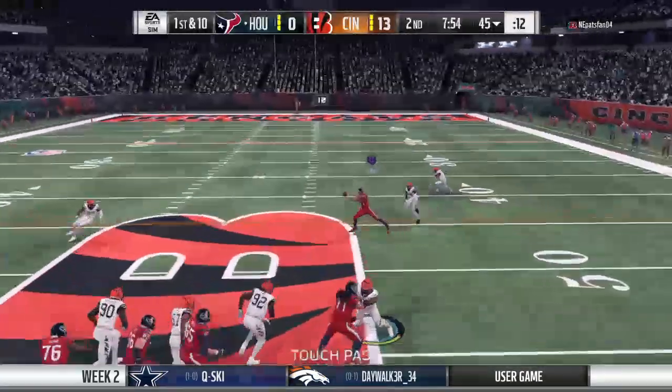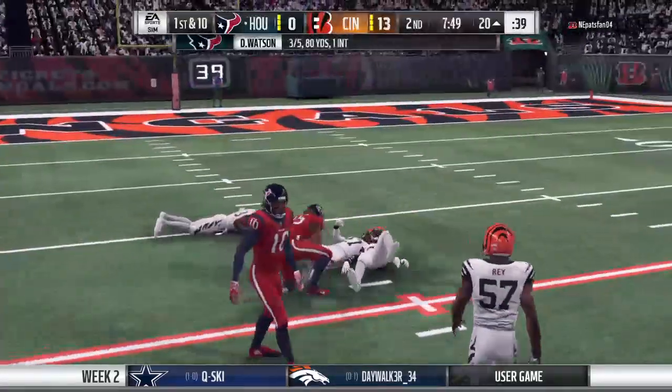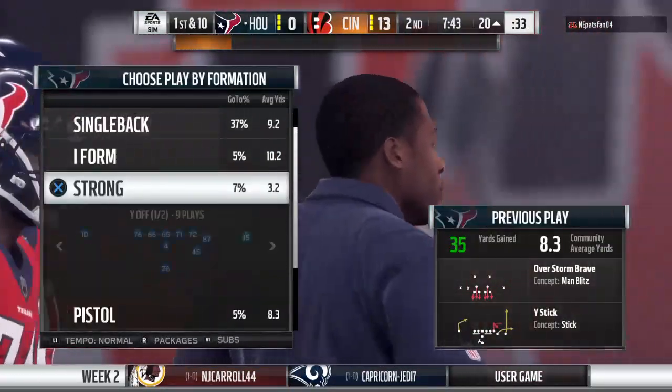After the interception, here's Watson. Fuller brings it in over the middle. And he's going to get this one down right to the edge of the red zone, the 20. And that one results in 35 yards.